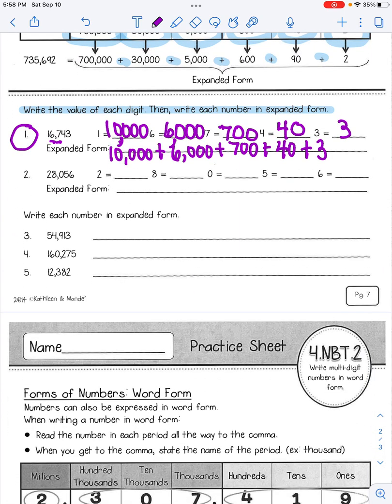For number 3, you are doing something different. All they want you to do is to write each number in expanded form. Once again, you're going to have to know those place values. So for number 3, it's going to be 50,000 plus 4,000 plus 900 plus 10 plus 3. Okay, you're going to do the same thing for number 4 and number 5.